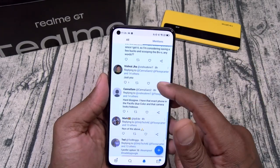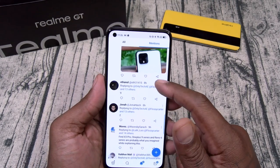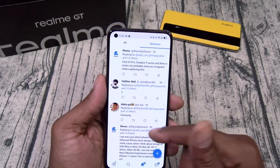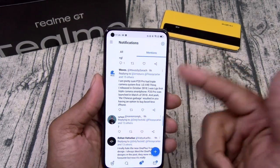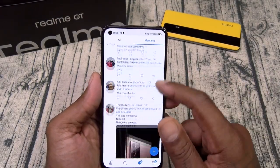I like to keep my stuff positive. But this is how it's going to look when you're reading through your tweets. Let's see. Team Pixel. Okay. Let's see what's going on here. The long tweets. LG V40. LG is dead, so I'm not reading any LG tweets.